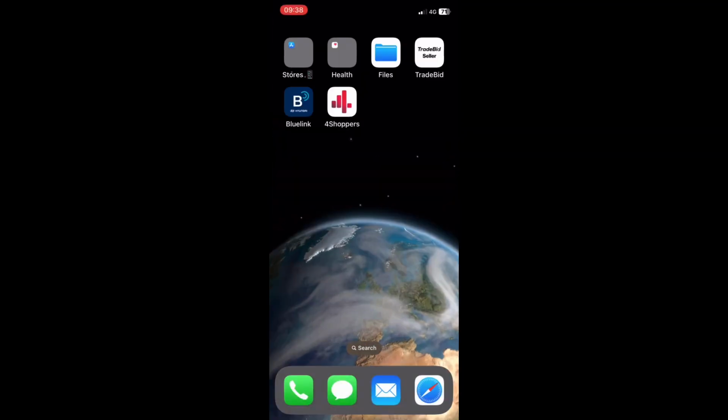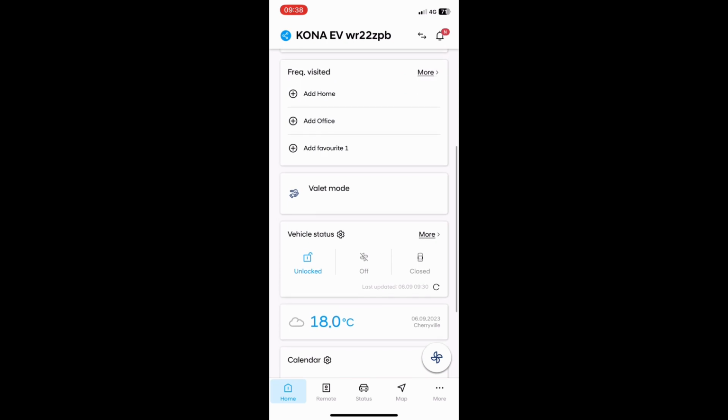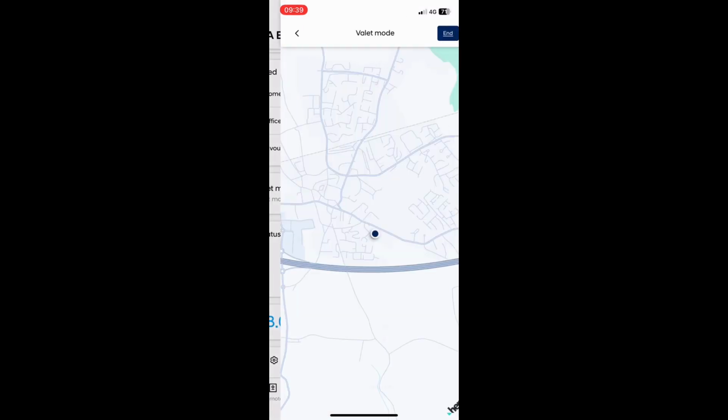From the phone, how you work it is basically go into your BlueLink app, that's fine. Then scroll down and you will see valet mode in the middle. But you have to activate it from the car. So you go into the valet mode function we just saw on the car, put in your code, the password, and you can see it says valet mode is now activated. Once that's done, the tab valet mode is now usable on the screen.